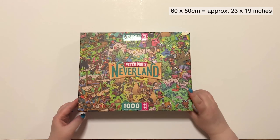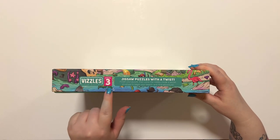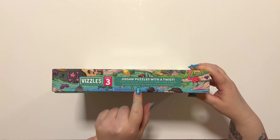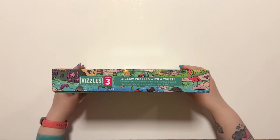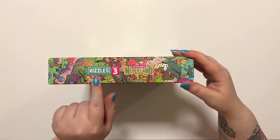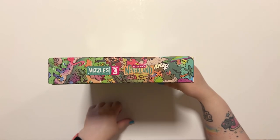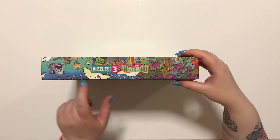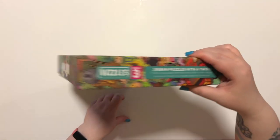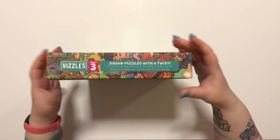And then let's check out this side. So it also has Vizzles, Visual Puzzles, Series 3, jigsaw puzzles with a twist. Finish your puzzle, then solve the riddles inside a secret envelope to begin your search and find adventure. So that sounds fun. And then on this side, we've got Vizzles, Visual Puzzles, Series 3, and then it just has the Peter Pan's Neverland logo here. And then, yep, the same information is just repeated on this side. And then this is the same as the first side we looked at as well. So let's take a look at the back.